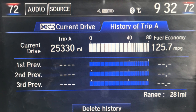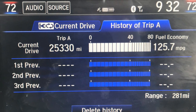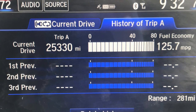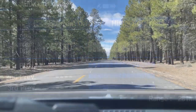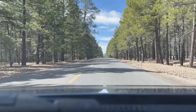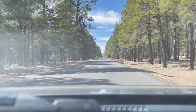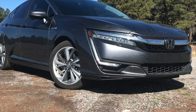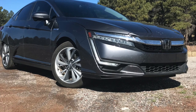It reads 25,330 miles, which is how long we've owned this vehicle, and that's the average gas mileage that we've gotten over that time. Now, I bet your next questions are, what type of magical vehicle is this? And is it possible for me to get the same results? Well, this is it, a 2018 Honda Clarity.